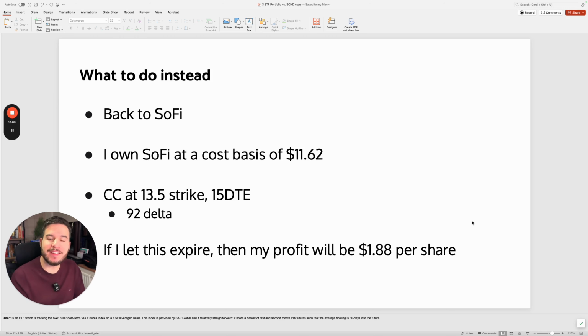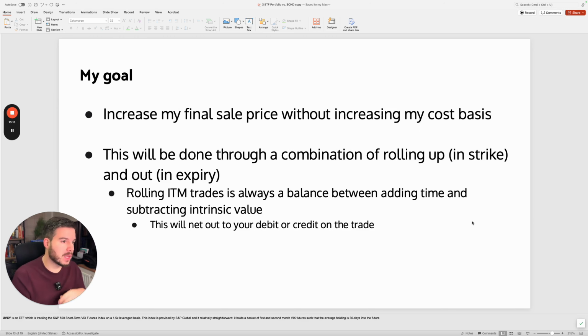But let's see if we can actually improve upon this. Now, I've got a few choices here, and these are all based off actual option price data that I grabbed from Tasty Trade about 30 minutes before I'm recording this video. Now, my goal here is to increase my sale price without increasing my cost basis. And this is going to be done through a combination of rolling, but am I going to roll out? Am I going to roll across?